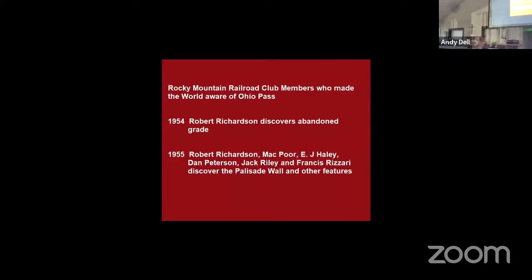In 1955, Richardson actually discovered the grade by accident. He was out jeeping and drove over Ohio Pass down the Gunnison-Irwin Road, what was left of it, and had to turn around, and the spot he happened to choose to turn around in was part of a railroad grade that he recognized because of the pile of ties that was next to his Jeep.